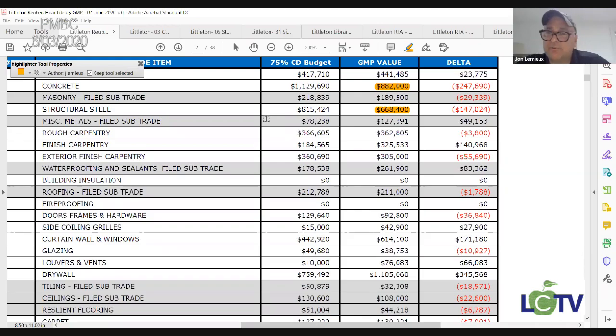CM at risk as a public project, there is no such thing as shared. All savings is the owner's. Okay, that's what I wanted to hear. Private job, yes, we certainly could set that up, but public work, nope. If it's saved, it's ours. Okay, that's what I wanted to hear.